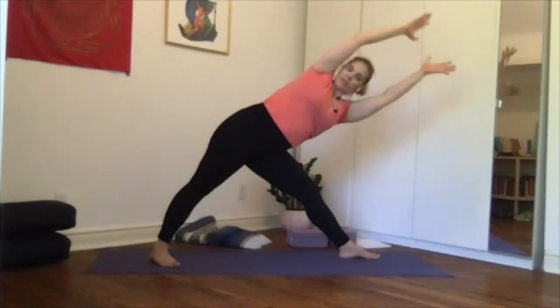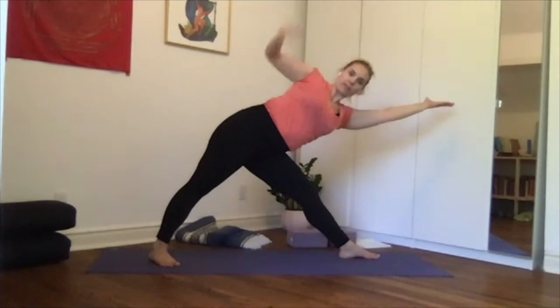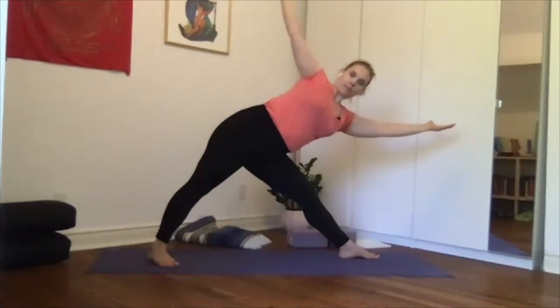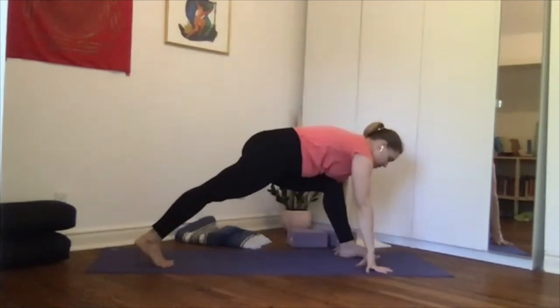Good, spin the chest up. See if you can release the hook of the thumbs, but keep reaching out through those left fingertips. Feel that strength in that left side of the waist. Good, stay there, two more breaths. And then exhale, hands to the floor, come to the toes of the back foot.